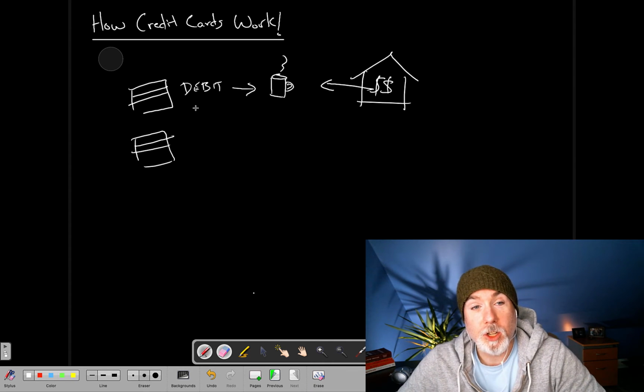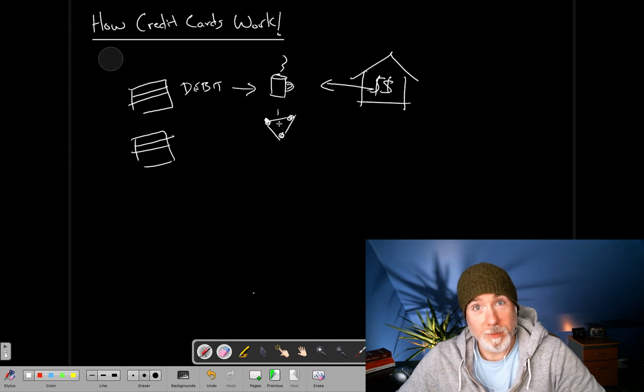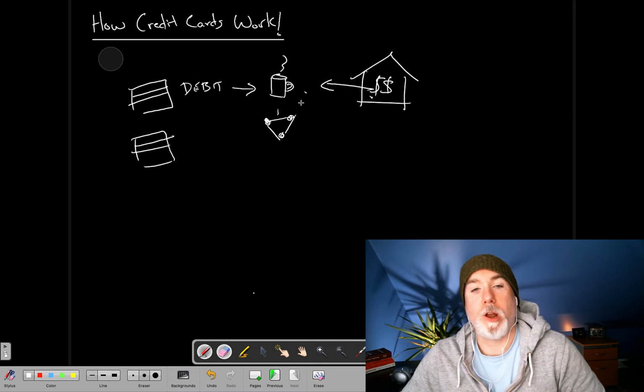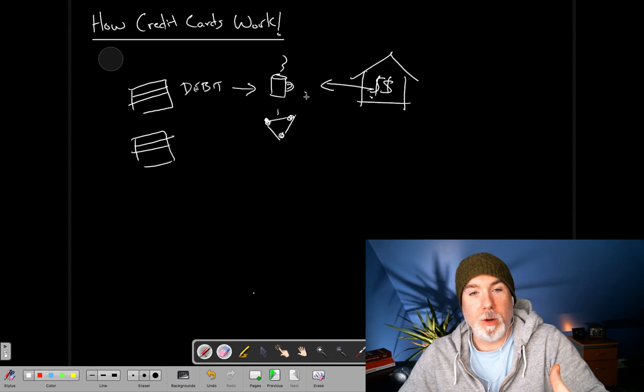The debit card talks to a network in the middle, a processor, basically the MasterCard and Visa network. And there's a whole bunch of steps in between, but basically the store runs your card, the processor checks with your bank to make sure you have the money. They then transfer the money from your bank to the store, and they take a few cents, a small percentage of the purchase, for running that transaction for you. The result is you spend money that you actually have in your bank.